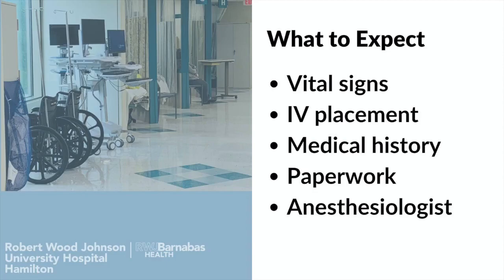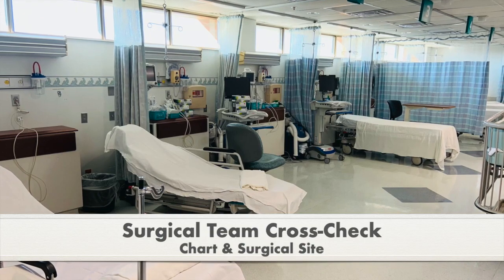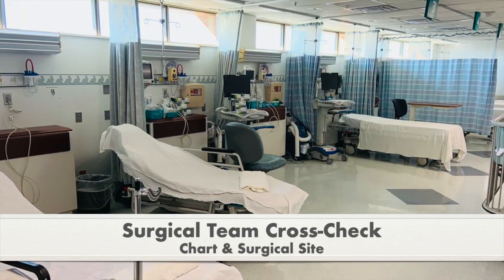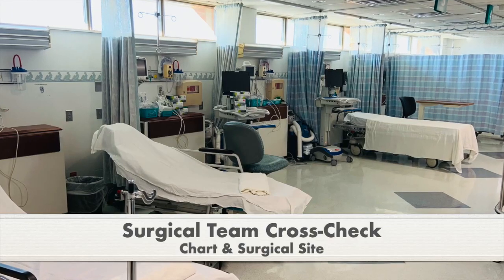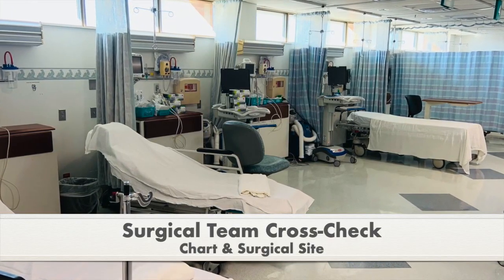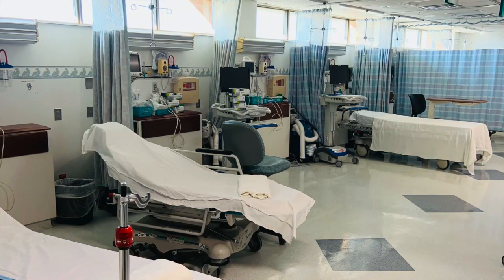Prior to going to your prepared operating room suite, your operating room nurse will come to the pre-op area to greet you and review your chart with your pre-operative nurse. Your surgeon will speak with you and mark your surgical site. If there's laterality involved, the right or left of whatever operative site will be marked.